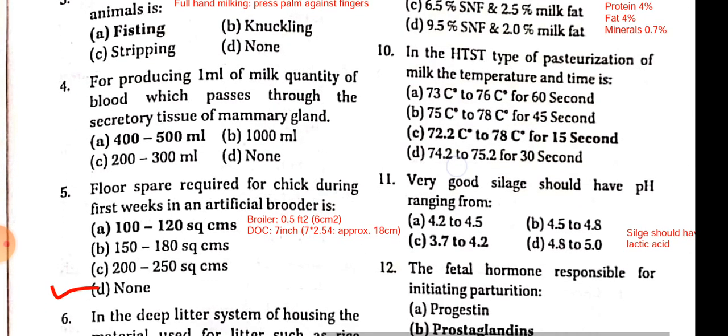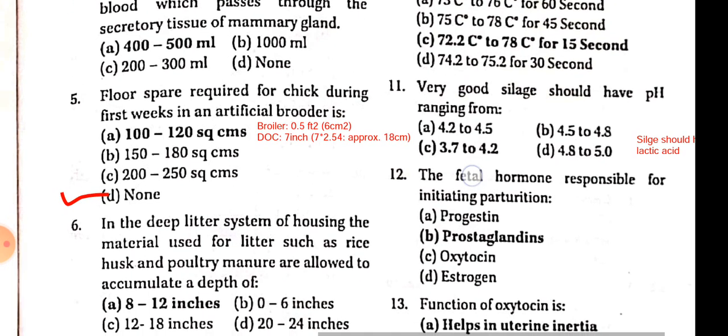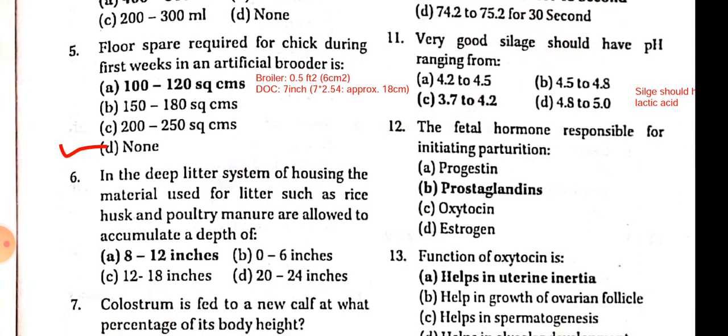Floor space required for a chick during the first week in an artificial brooder is 7 inches. All the options are wrong. The day old chick requires 7 inches or 18 centimeters. In the deep litter system of housing, the material used for litter, such as rice husk and poultry manure, is allowed to accumulate at a depth of 8 to 12 inches.